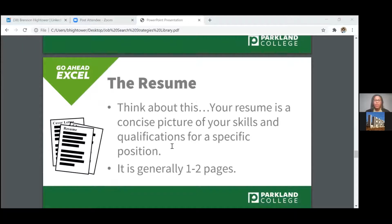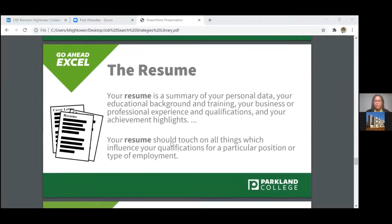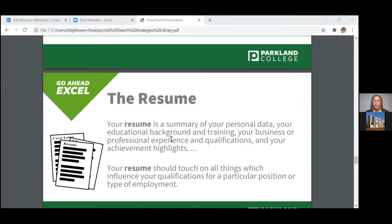Now, let's talk about the resume. Think about this. Your resume is a concise picture of your skills and qualifications for a specific position. Generally, it's 1 to 2 pages. Your resume is a summary of your personal data, your educational background and training, your business and professional experience and qualifications, and your achievement highlights. Your resume should touch on all the things that would influence your qualifications for a particular position or type of employment. More specifically, the one that you have in mind, the one that you plan to apply for.